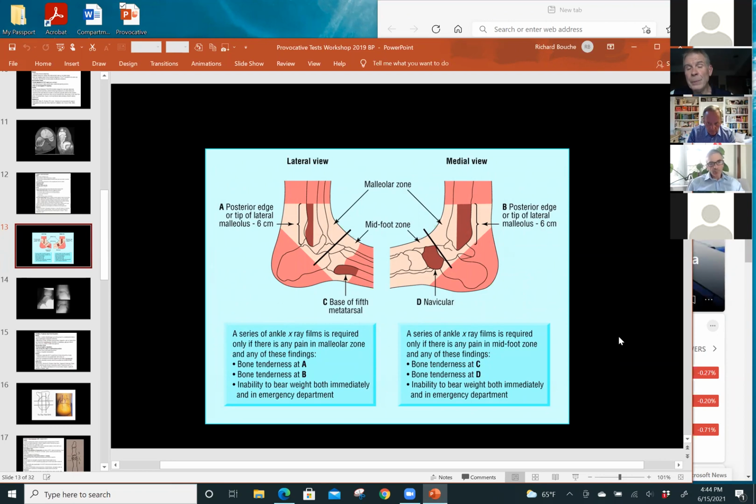And likewise, if you palpate the navicular or the 5th metatarsal base and they have pain there and they can't walk on it, that would mandate a foot X-ray. So that essentially is the criteria. It's very regimented, and it's basically palpation in 4 areas: lateral malleolus, medial malleolus, navicular, and 5th metatarsal base. And you know as well as I do, if you had some outlier where they hurt somewhere else, you certainly wouldn't want to miss that. So if you're suspicious and you can validate it, you get an X-ray.